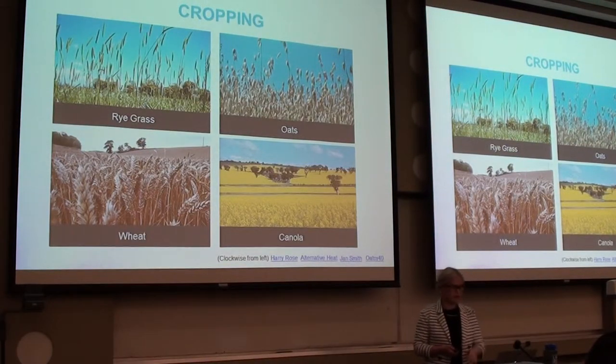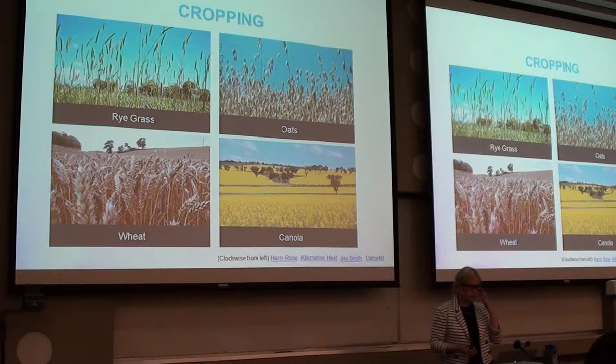In regards to cropping, I mentioned that dry land systems often integrate livestock with crop growing. So we don't grow a lot of cereal cash crops because we are mainly a livestock producer, but we do grow seeds for pasture under contract, like ryegrass and phalaris, which I introduced before, which are then sold on to other people for growing pastures to grow livestock on.